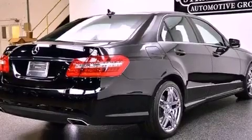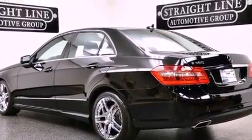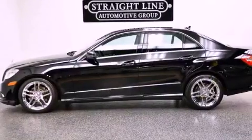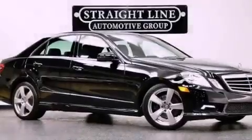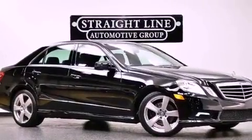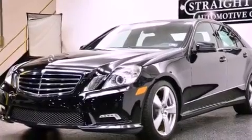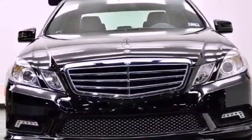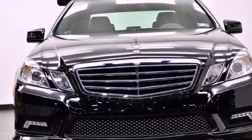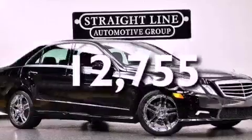sunroof, heated seats, a low tire pressure indicator, and the pre-safe collision mitigation system. The following features are also included: air conditioning with automatic climate control, cruise control, an auto dimming rear view mirror, interior wood trim accents, an engine immobilizer theft deterrent system, 12 volt power outlets, front and rear floor mats, stability control, rear fog lamps, and this vehicle has less than 13,000 miles.